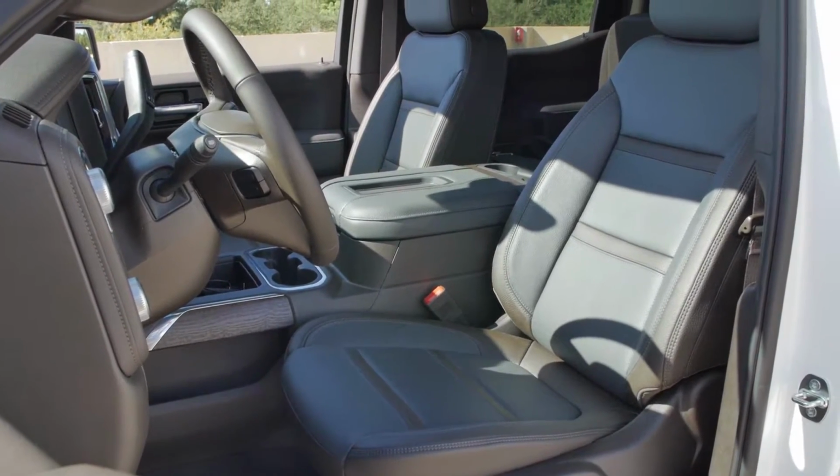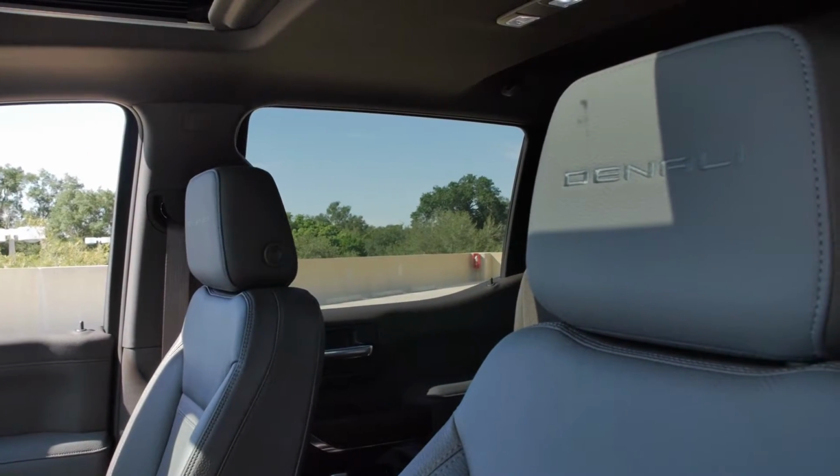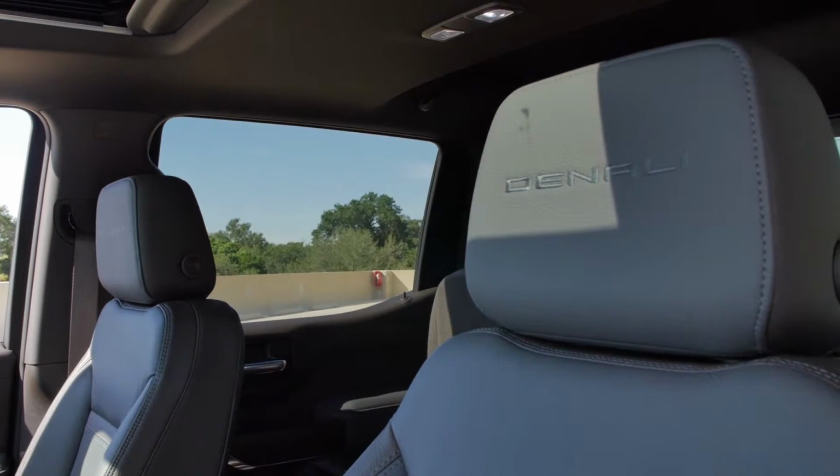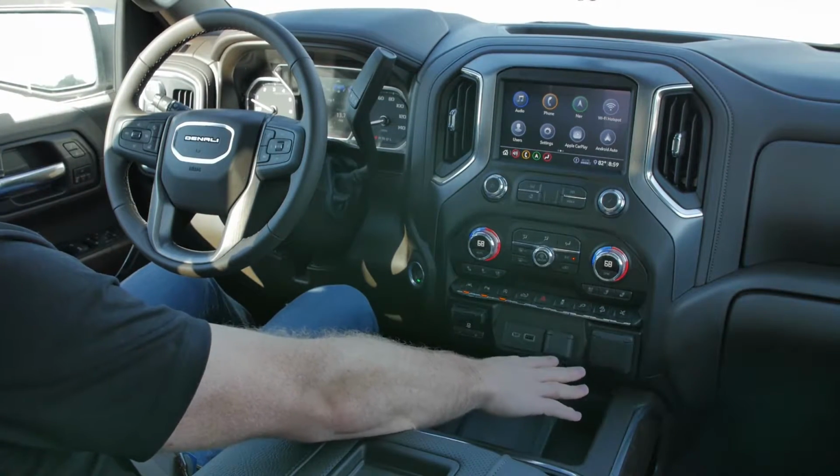GM is one of the few companies that lets you do heating on your back and tush, or just your back. Kind of interesting there. We have a ton of controls here, no blank buttons to speak of here on the Denali trim.